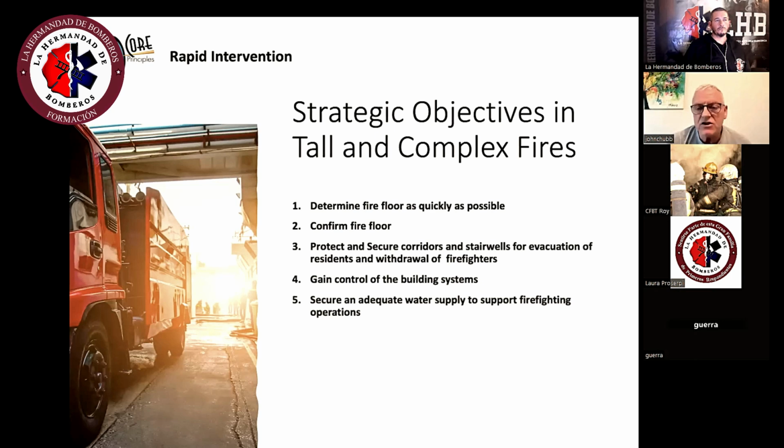The next strategic objective is to secure an adequate water supply to support firefighting operations. Why do we do this? Well, if we send firefighters into a fire without an adequate water supply, we're placing them in danger. If we have enough water, we will actually be able to put as much water as that fire needs to extinguish it quickly. And how are we going to do this? By front-loading the concept of a water sector officer to make sure the internal crews and the aerial appliances can get working effectively very quickly.